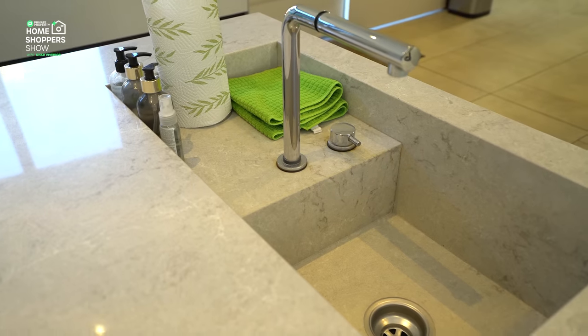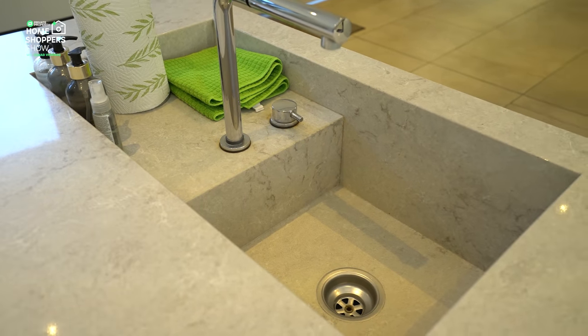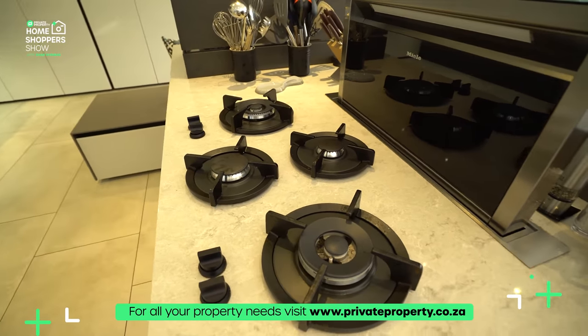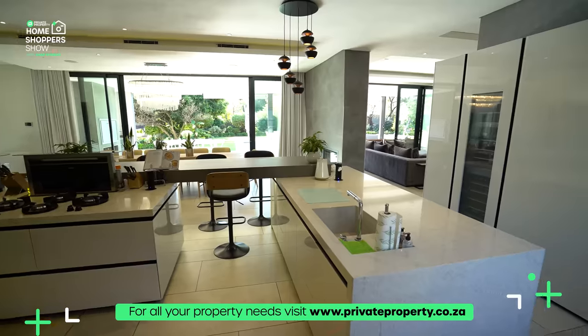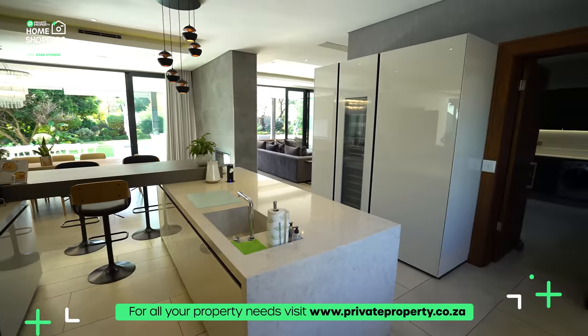So if you're big into cooking and you're big into entertainment, two things that stand out the most for that is, one, your stove tops face your entertainment, your dining room area, so you can whip up a meal while talking to your guests. And then you've got your prep sink right here, so you don't need to move out of view of your guests when you are entertaining.